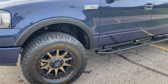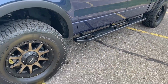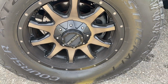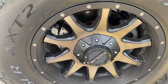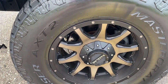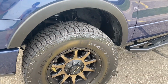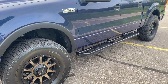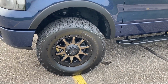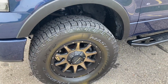So I'm looking at it, as you can see, it's got wheels and tires on it. We put wheels and tires on it. They look really good. These are some Race Line wheels. I don't know much about aftermarket wheels, but they're Race Lines, whatever that means. They're riding on some Mastercraft Corsair AXT2 tires. I gotta say, I wasn't looking forward to the ride quality of this, but I have to say it really dramatically improved the ride quality, surprisingly, over the Michelins I had. And those were obviously 20-inch wheels, the stock ones, so I'm sure a lot more sidewall helps.